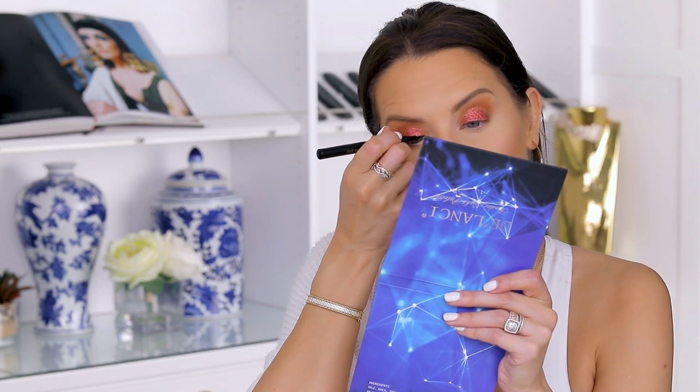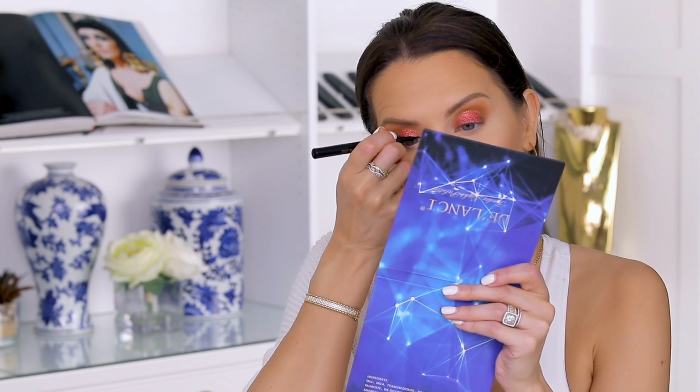All right, I'm gonna pop on a little bit of liner, and I have really been enjoying the Pat McGrath liner. This one and the Smashbox one are my favorites. This stays on really nicely.